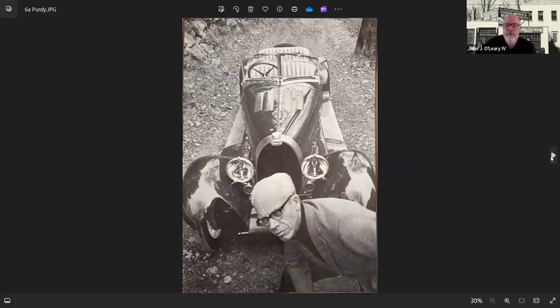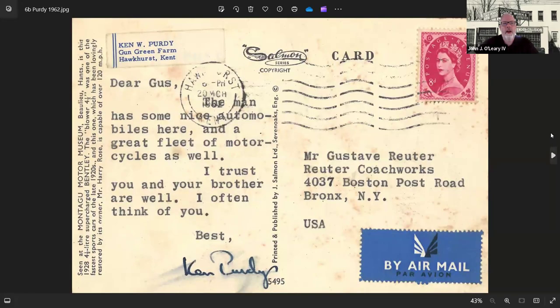This is Mr. Purdy and his Bugatti. He lived here in Connecticut as well. This is what are affectionately known to us as Ken cards. Ken would send these postcards out to different people over the years, and there's only a handful around still. I think I have two of them.